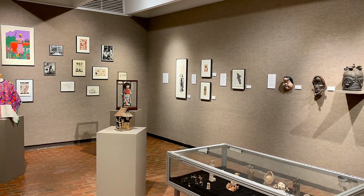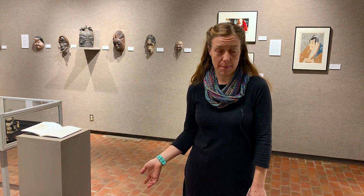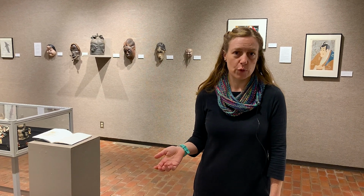The galleries in this part of the building are all scheduled, and what's in them is decided by the full faculty of the art and art history department. We have another space that is specifically for student work, and it's completely unscheduled. So it's a space where students can experiment or can show work in progress. And it's really designed as a space of experimentation for our students.